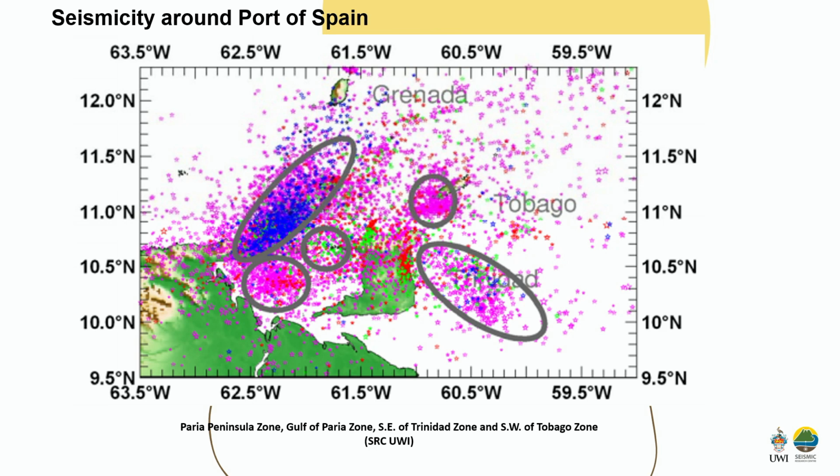This is the seismicity we have around Trinidad. So we basically split it into several zones. We have earthquakes that are happening at the north of the Paria Peninsula in the subduction zone. So on the left with the blue are the earthquakes we have in the subduction zone, which is the area of main interest for large events, but the events are deep, around 130 to 200 kilometers. We have some seismicity inside the Gulf of Paria, but it's usually small, so we don't expect a large event there.